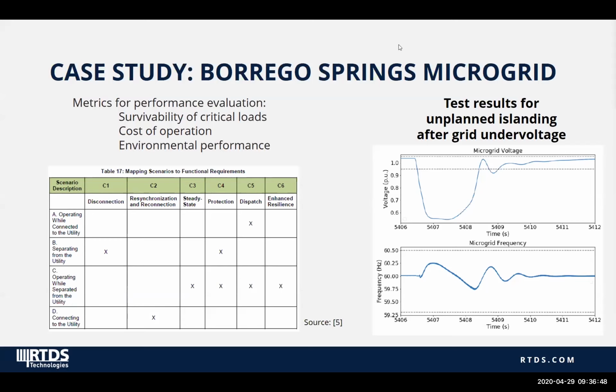When you see enhanced resilience there in the functional requirements, they basically input historical data from the utility of extreme weather events. So for example, they had a drop in solar insolation from 700 watts per meter squared to under 100 in less than 10 minutes. So they were able to take that insolation data, input it into the model, and see how the controller reacted.